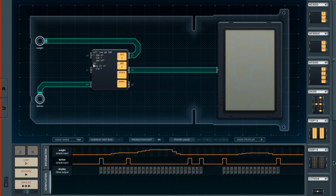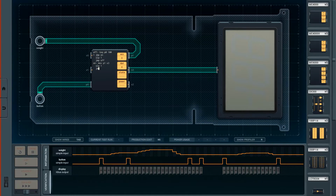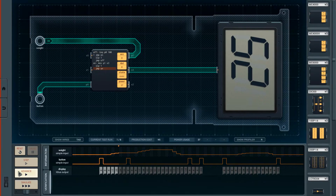And then when you're on, then you just move it. And we'll have to deal with the zeroing later. Let's advance this stuff and see how that works. So we're doing nothing here. So we're on. Now we're moving it into 0, which is good. Have to jump to on. Okay, we're good there. So now he wants the 0 right there.